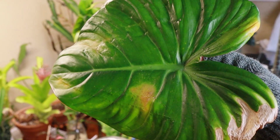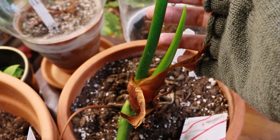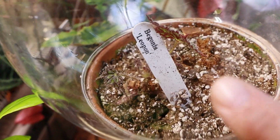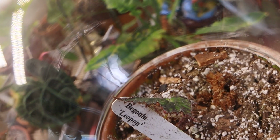Here's a Pastazanum with a hideous leaf right there. Less hideous leaf right here. New, hopefully not hideous leaf coming in right there. And then I've got a recovering Begonia Leopon in there. You can see it's coming back, I swear. There it is.